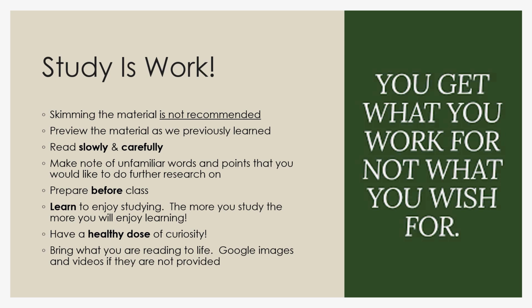Make a note of things that aren't familiar to you. Sometimes when we're studying, we may venture off trying to understand just one word or one sentence or one paragraph. And before you know it, we've spent hours researching something that's not really important. So what you could do is make a note that you have an interest in understanding that particular point more, and then you can have a day where you just do research.